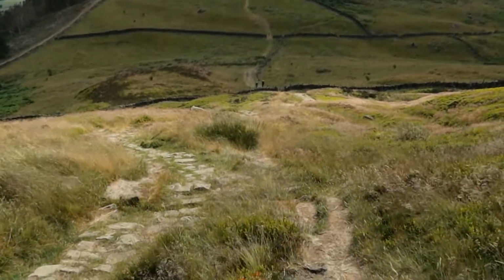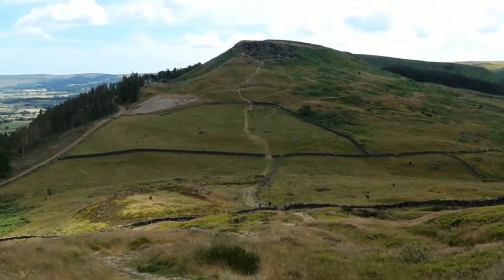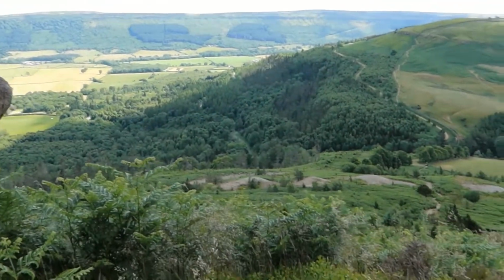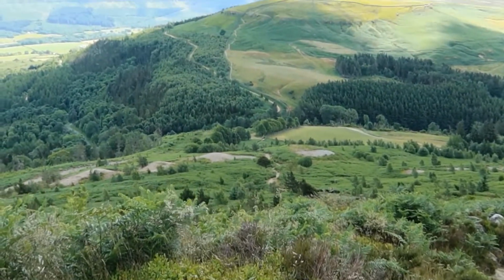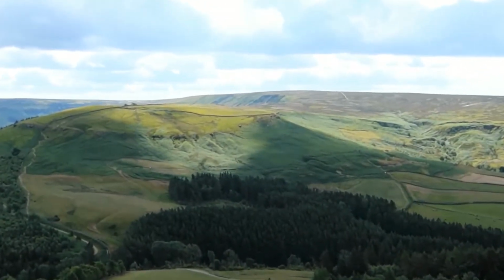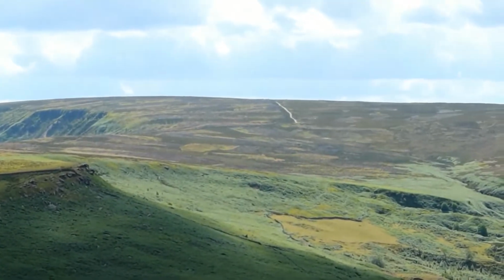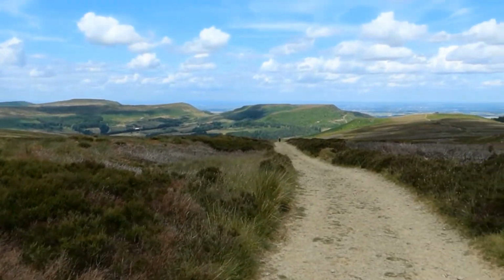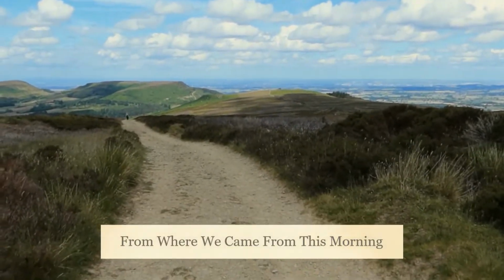Thought it might be a little bit easier today, shorter distance, but it's not any easier walking. It's a lot of up and down, and I believe that up there is Wainstones. Looks like it's another down and then up onto that ridge, and then see the path winding its way onto that ridge there. Wonderful view back where we came this morning.